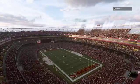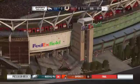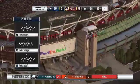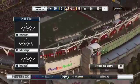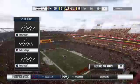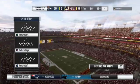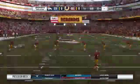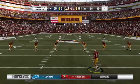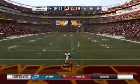We are just inside the Beltway, about 10 miles east of the Capitol Dome, as we come to you from FedEx Field here in Landover. The scene a few moments ago, here it is. It's unlike any other in sport as both teams made their way out of the tunnel. These folks are fired up as their guys are ready to do battle between the Denver Broncos and the Washington Redskins. The kickoff unit is out on the field, and they will send this one away.